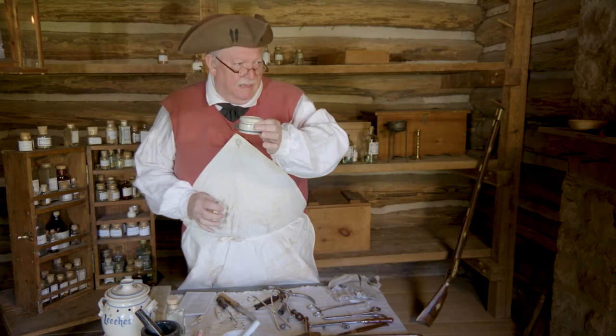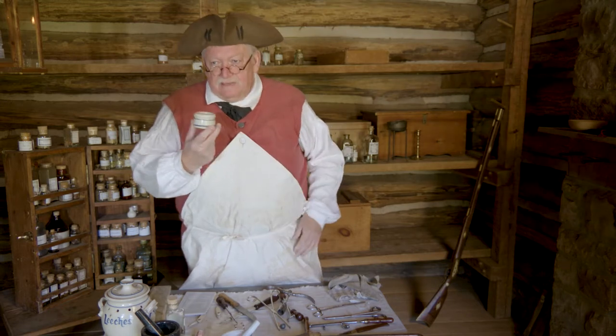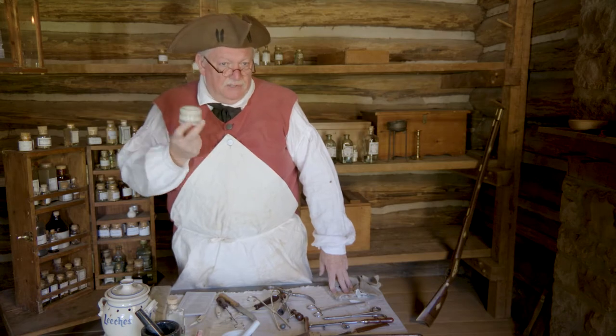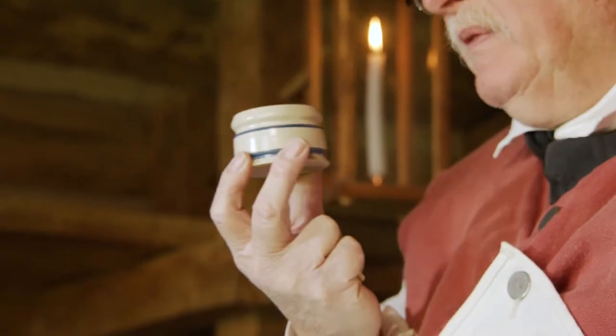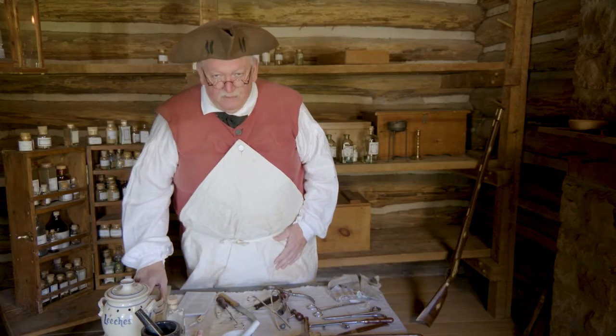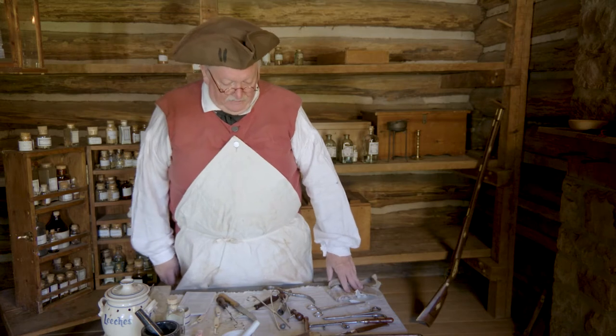This is about 4 ounces of blood. George Washington, when he was on his deathbed and being bled, they took 1.5 pints of blood out of him. So you would need to fill this quite a few times. And they did that several times a day for poor George. One of the reasons he didn't survive his last illness. They took too much blood out of him.